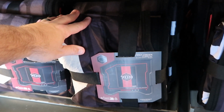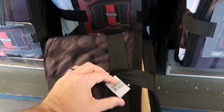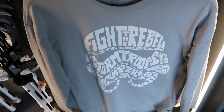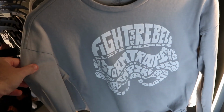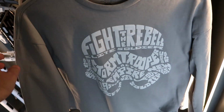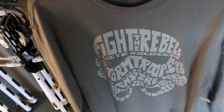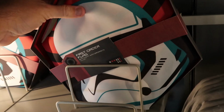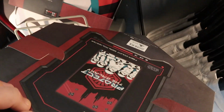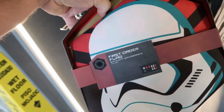On the bottom section though, perfect for the chilly weather we're having in Central Florida, they have these really cool polyester throw blankets for the First Order. A very heavy material though. These are $70 a piece. Here's a brand new adult size long sleeve shirt again with the Stormtrooper, Fight the Rebels, Elite Soldier, all of the different words there kind of come together to make up the Stormtrooper helmets. These are $40 a piece, and they even have a really cool First Order flag. This one is 5 feet by 3 feet. Absolutely massive though, and it comes in a really fancy gift box. That's what it looks like on the back side here, Protect the Galaxy, for $40.